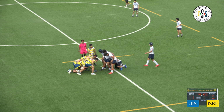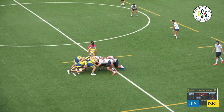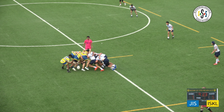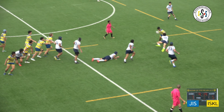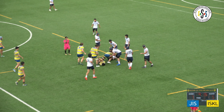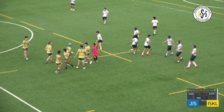Again, looks like Jakarta just giving an extra 2 meters or so. Not in line with the touch. You just got to get up, look at the touch judge, see where they're at. Big scrum, big scrum. Pulls out. He's going to be isolated here. Oh, great footwork. Someone's got to get over the ball. Yep, that should be a turnover. He's got it. Oh, what's wrong with that? He's going the other way.